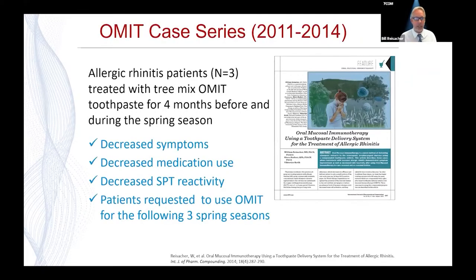So this was studied at my institution. We looked at a case series where we treated people with pre and co-seasonal oral mucosal immunotherapy using the toothpaste delivery. These were people who were allergic to trees and reacting in the spring season. And we saw that treatment in that pre and co-seasonal fashion decreased symptoms, decreased medication use. They had a decrease in skin prick testing reactivity. And this benefit carried over to the following years. And they decided to continue their therapy in those following years.